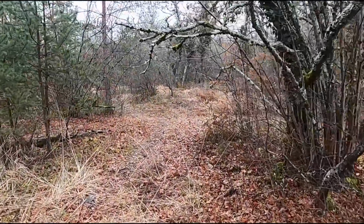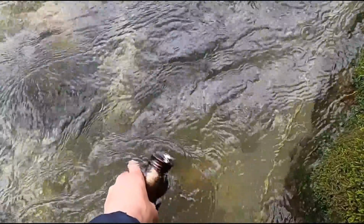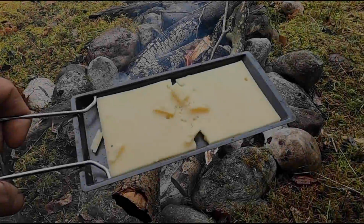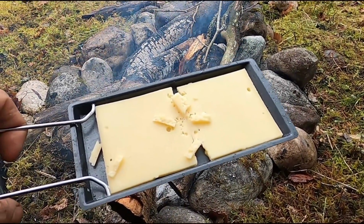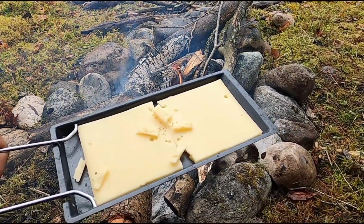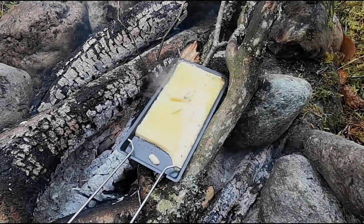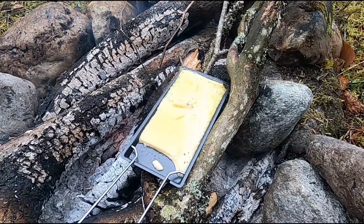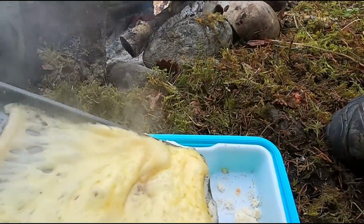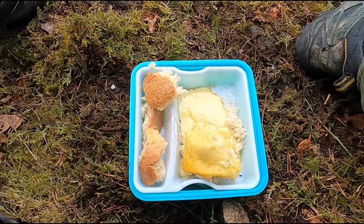It's raining. Just headed to get some water. Saved a couple of these bits of cheese for the morning. Now I'm going to chuck that straight on top of the fire. Should be done quite quickly. A little spot of bread to go with that, and we'll soon get on the road. Bon appetit.